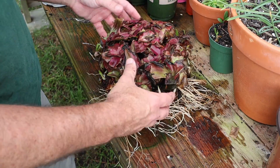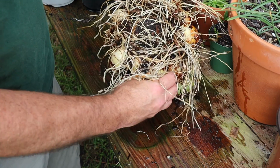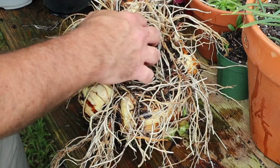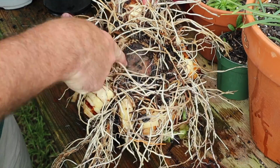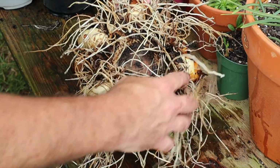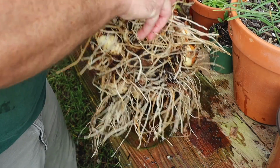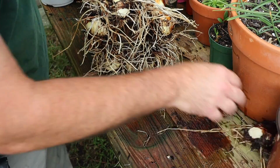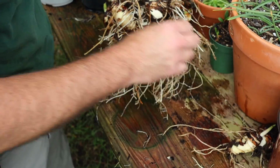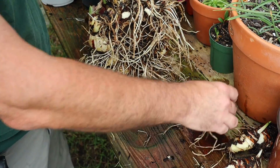Alrighty, so this one is the bigger of the two. And if I flip it over real quick, you can see that the original plant produced this outer ring of bulbs. So we're going to start trying to pull these apart now and see what we get. Good one. That's a good one. Oh wow, I'm going to have a lot. That's a good one.